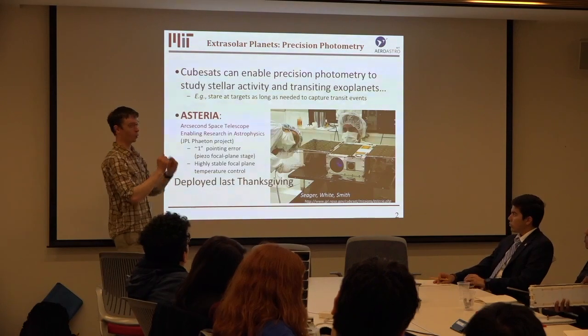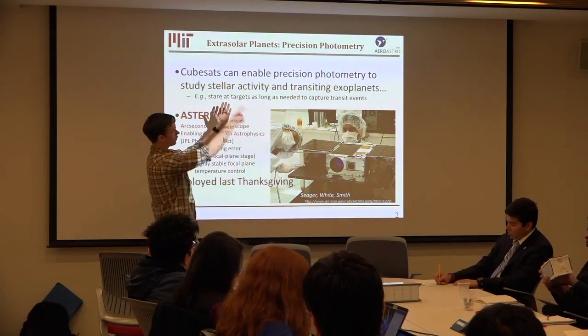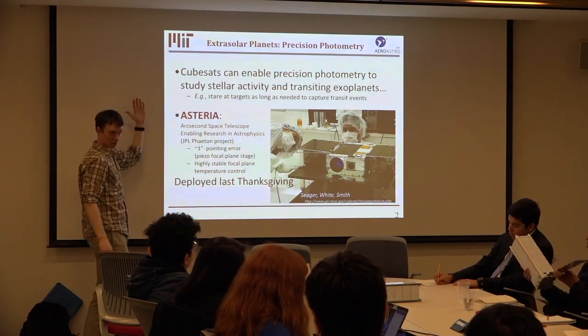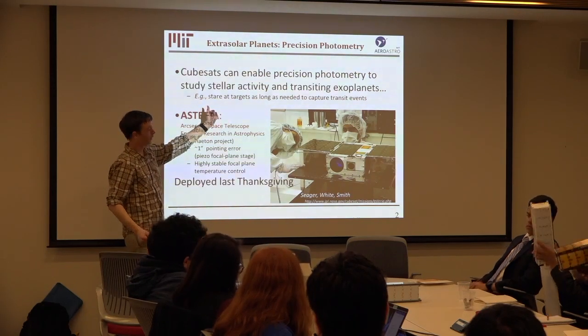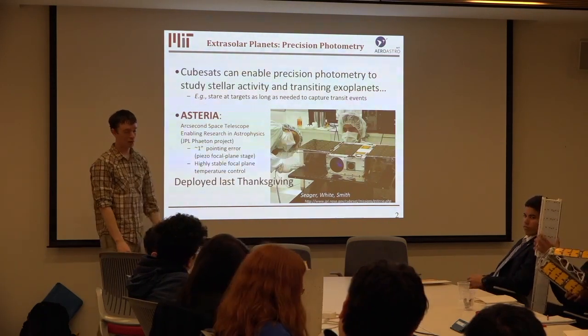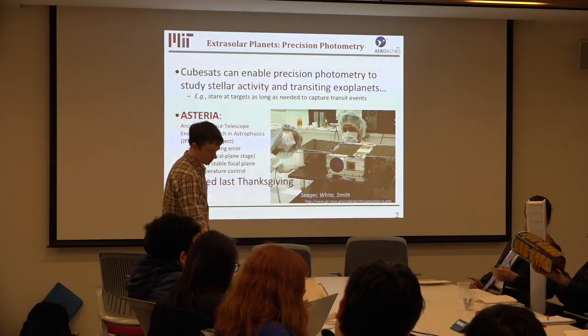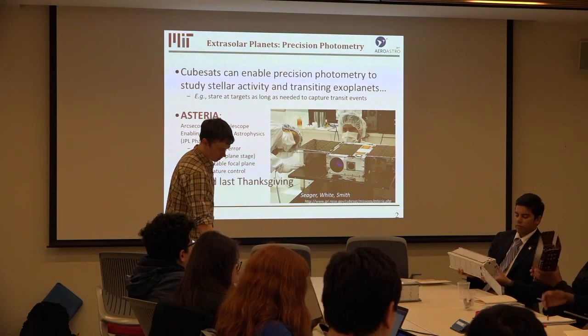This is called Asteria, and the idea is to look for planets going in front of a star. If a planet goes in front of the star, it blocks out a little bit of the light. So if you measure all the light from the star when the planet's not there, it's a certain brightness, and when the planet comes in front, it gets a little dimmer. That's what this CubeSat would do, and it was launched from the space station. Professor Seager in the Earth and Planetary Science Department here at MIT worked on this.